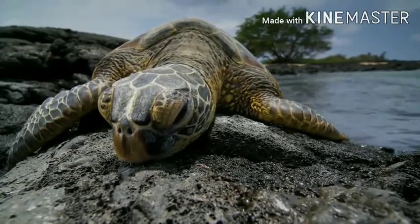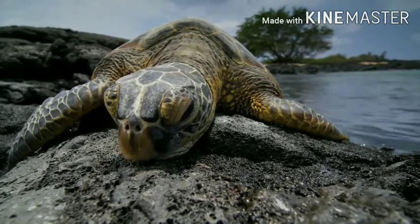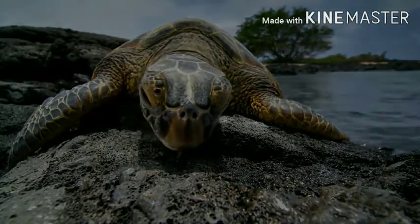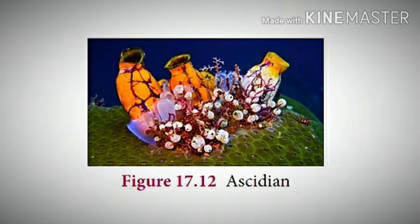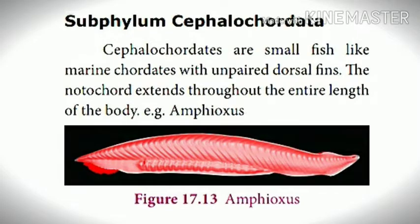The second subphylum is Cephalochordates. They are called lancelets. Subphylum Cephalochordata in Tamil we call Thalai Mudugu Nanodigal. It is a primitive and the simplest organism displaying four chordate characteristics. Notochord, dorsal tubular nerve cord, gill slits, and the tail are all seen in the adult form.